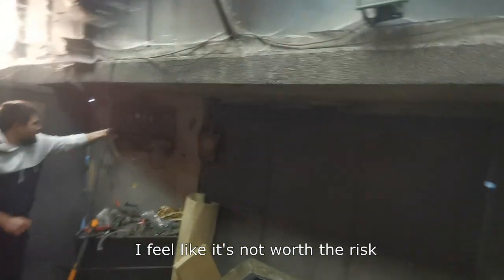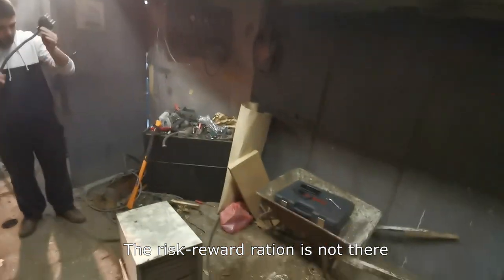I have a feeling that it's not worth the risk. The risk reward ratio isn't there.